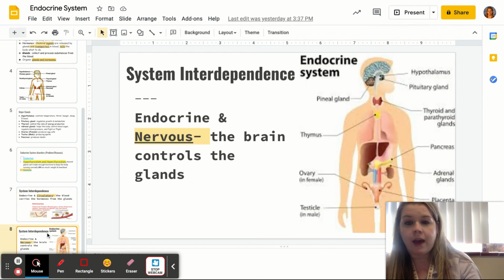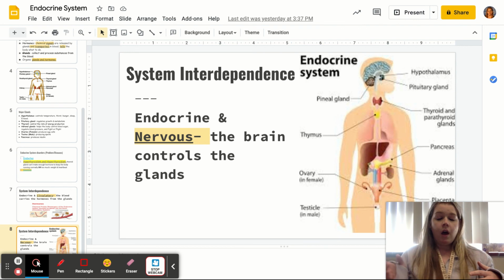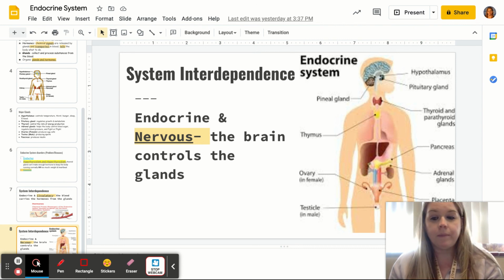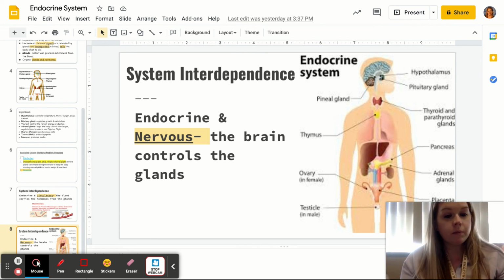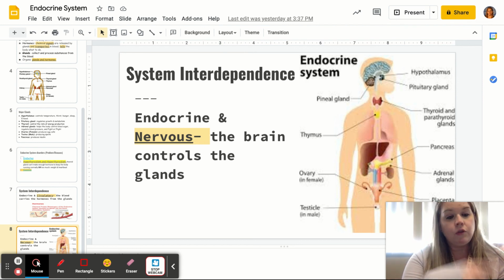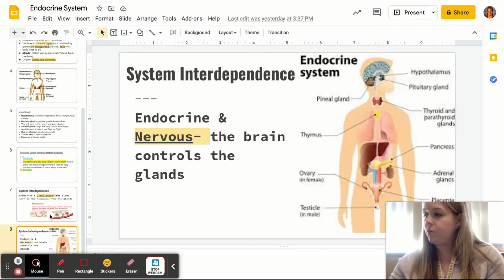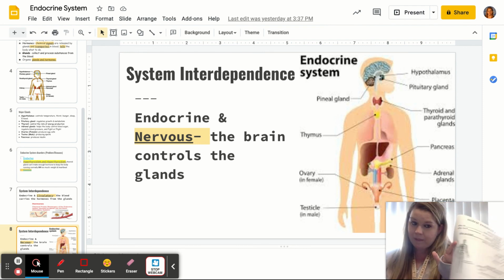And then we have the endocrine and nervous system because the brain is controlling those glands. So right now you guys are growing. Your growth hormone is active compared to mine. Mine is suppressed because I am a 35-year-old woman now. When I was y'all's age, I had a lot of growth hormone. So that was my change of life. The brain is telling your body to grow up, so it releases those hormones. Alrighty. Now we're going to move on to the circulatory system.